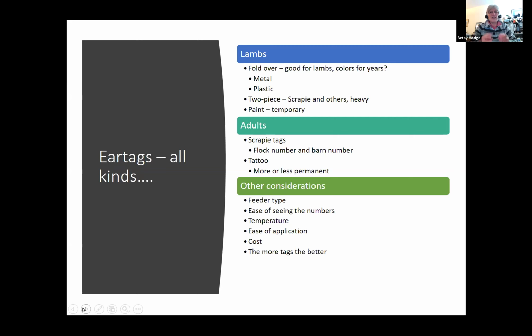There are the 2-piece heavier ear tags. They have a pointy end and a hole in the other one, and you squeeze them on and the point goes through the hole and they click together. We don't use those on little lambs. You can. Our lambs are quite small, and when you put one of those, their head kind of tips to one side because it's heavy and uncomfortable for them.